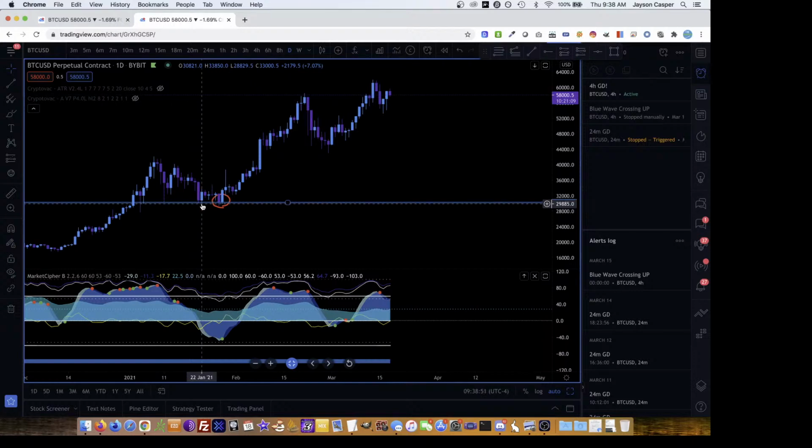Price came back here again, and again, until we continue with the uptrend. So we're going to be drawing these areas of support and resistance. If it's a support, that means it's a floor. If it's a resistance, that means it's a ceiling. So check this one out here, guys.